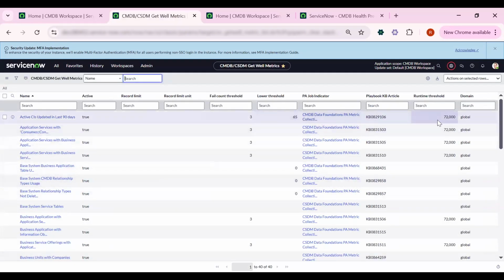user can set a runtime threshold in milliseconds for how long a job is allowed to run. If it reaches that threshold, the job will automatically fail. And you can also set a failure threshold count so that if it reaches that amount, the job will be deactivated and will have to be revised in order to reactivate.